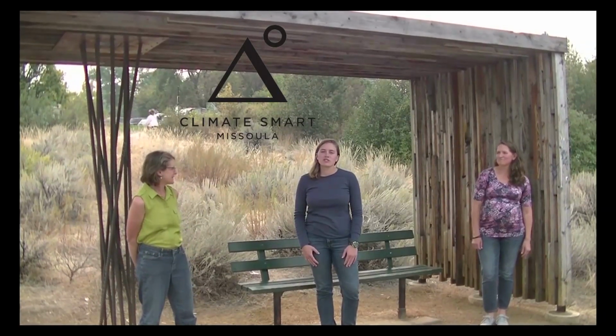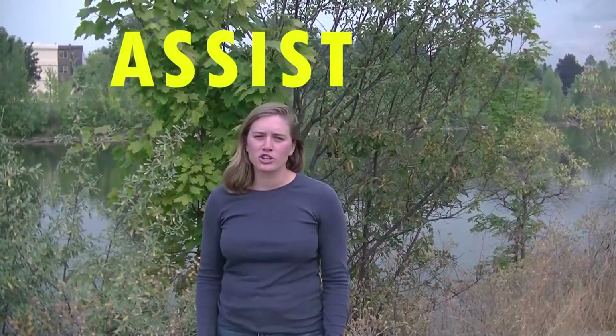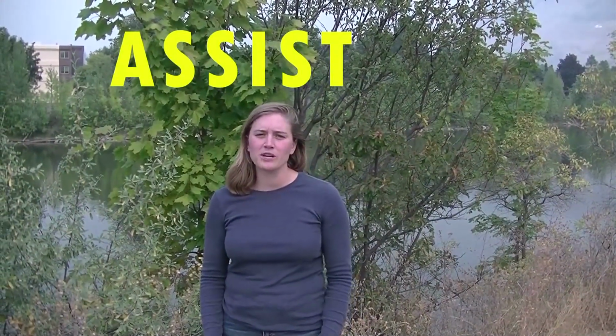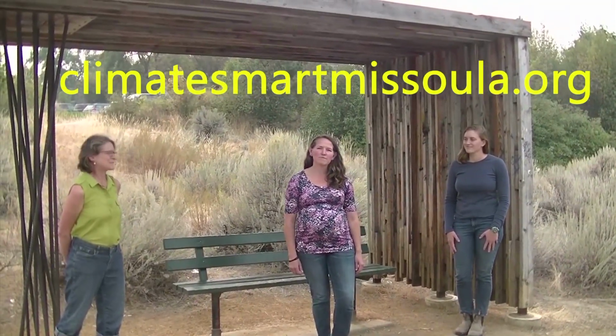At Climate Smart Missoula, we work to reduce our carbon footprint and build an equitable and resilient Missoula. The climate crisis is enormous. What can we do? Take positive action. Bike or walk more, eat more plants, or go solar. Use your voice. Vote for climate leaders. Demand strong policies. Bring others along. Contribute to our Footprint Fund, which helps low-income Missoulians. Join us. Learn more at climatesmartmissoula.org.